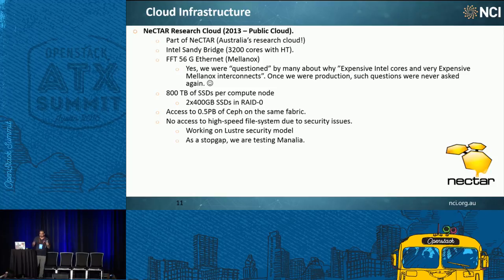In 2013, we partnered with Nectar, which is basically the Australian consortium for virtualization, and we made this Nectar Research Cloud production. NCI is one of the 8 nodes in Australia that are part of this Nectar Federation. The main essence of this federation is that Australian researchers should be able to launch their virtual machines, and it should give them a frictionless environment for conducting their research.